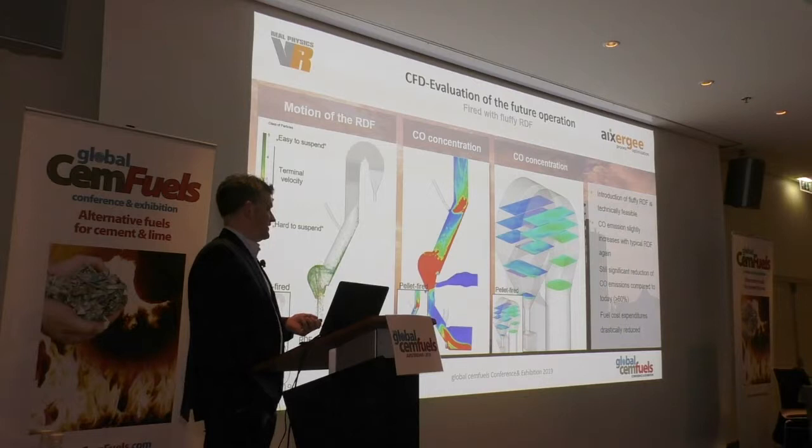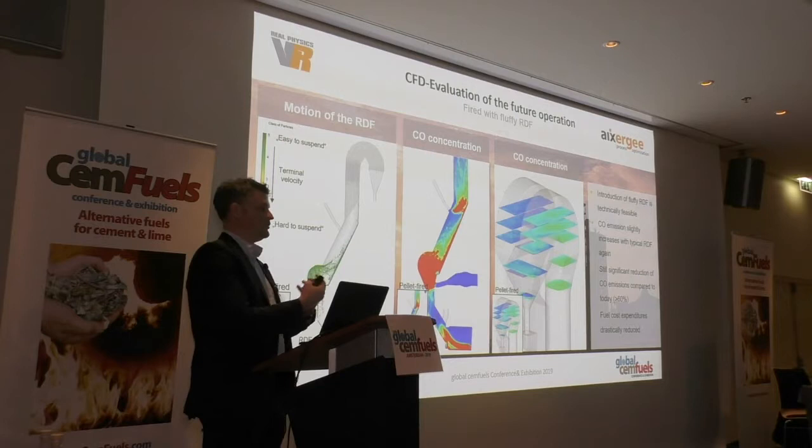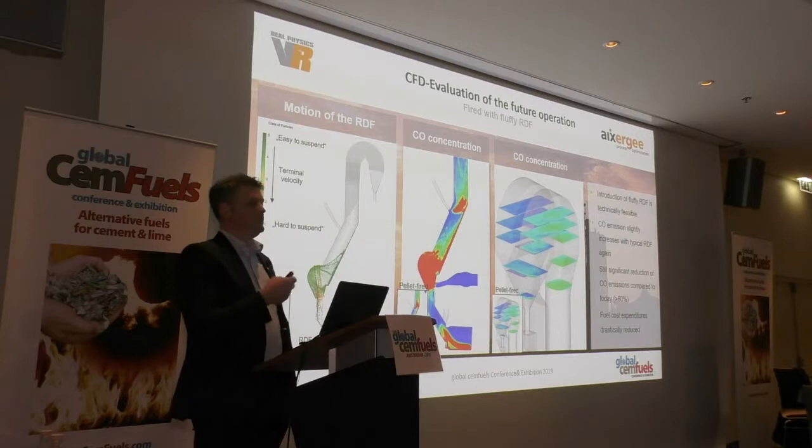The advantage of that solution is, of course, that they can save quite a lot of fuel cost expenditures because they had to pre-treat by this pre-grinding approach. They can save this pre-treatment of the pellets, and that saves quite a lot of money.